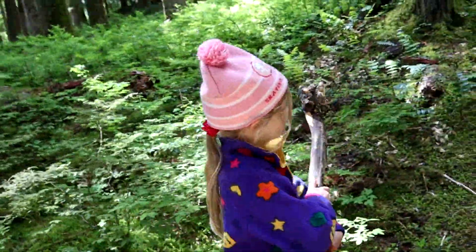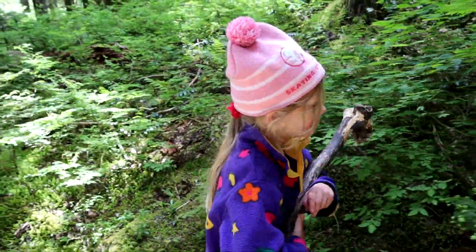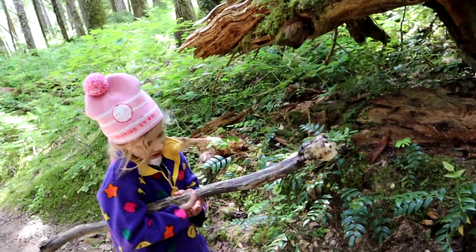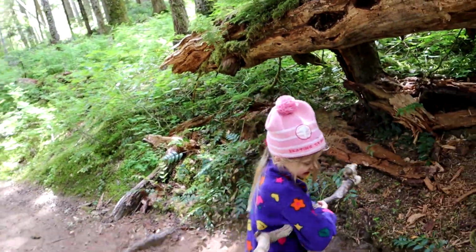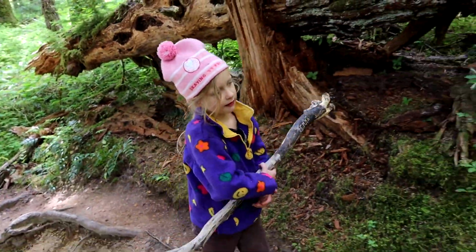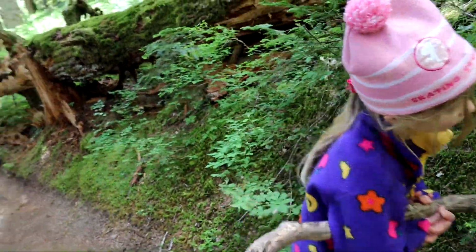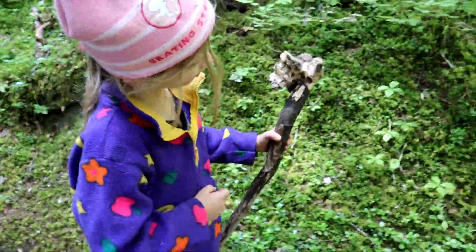What colors did you see? I got to see green, I got to see blue, I got to see brown, I got to see gray, and I think red and black and white and yellow. Yeah. All those colors out here in nature, huh? Good. And green. Timmy.